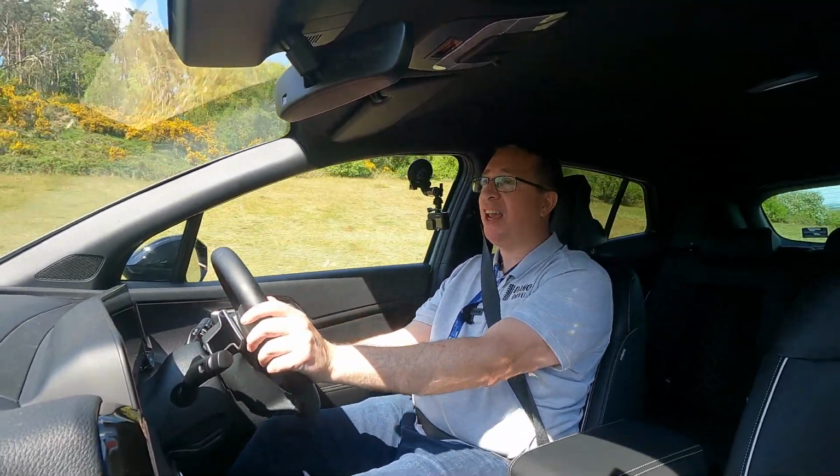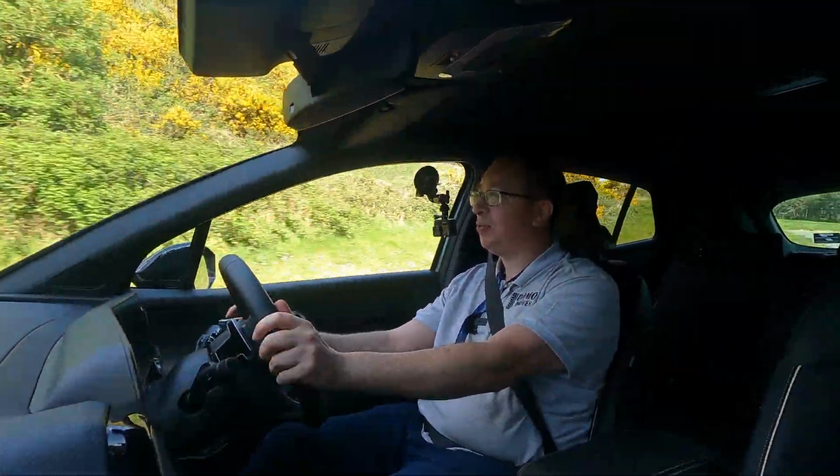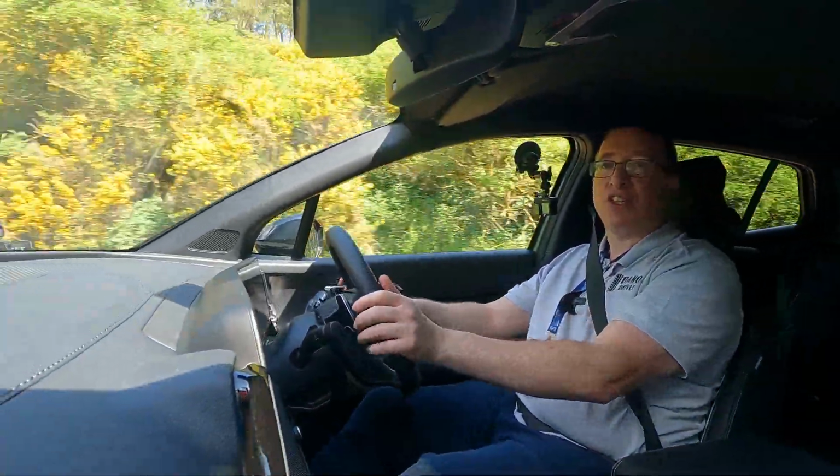The quality of the interior is nice. Feels very, very premium. All the touch points are good. Yeah, just everywhere in general is just a nice place to be in here.